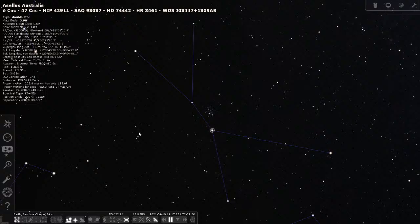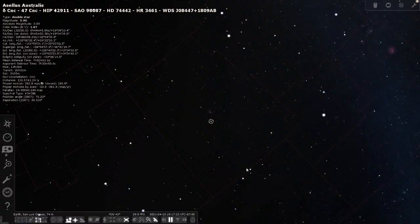So those are the two official names. Bayer gave them the Greek letters, along with epsilon for M44. And you can see it's centrally located. It's about in the center of the constellation. I don't know if you can pull up constellation boundaries on there, but it is about right in the center of the constellation.